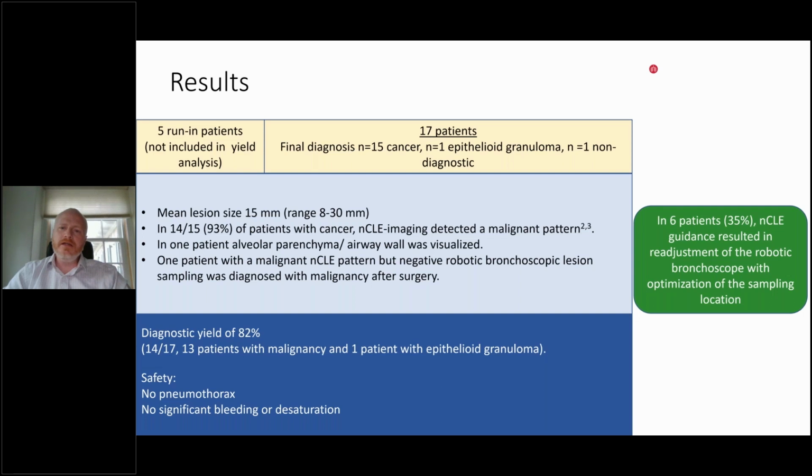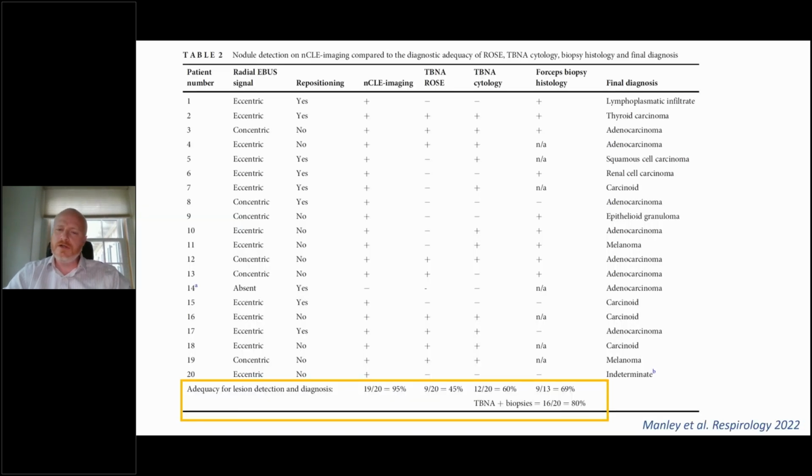When we looked at our initial results, just the first 17 patients, we found that in 35% of the patients, we made readjustments based on the confocal imaging. No pneumothoraces, no significant bleeding, really didn't increase our case time very much. I'll show you our final results. We had 25 patients enrolled. The first 5 were run-in, and these are the final results for the manuscript.